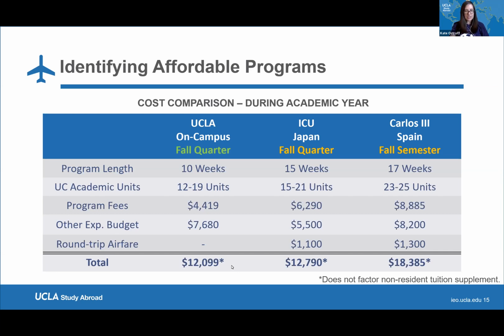Similarly, let me see if I can get to the next slide. I might need you to do it, Andrew. My computer's not working with this. The programs that we offer, let's see, the next slide is going to talk about our year-long programs. Let's see, having some technical difficulties here. It's not switching over. Andrew, I don't know if you can see on your end. Sorry, everyone, hang tight.